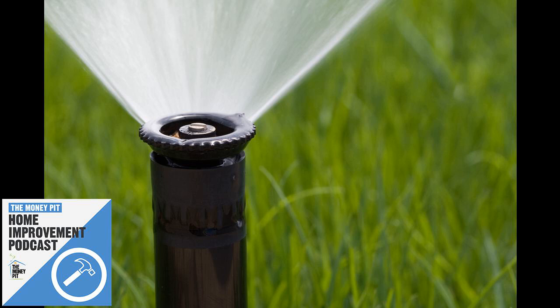Now, it's good that you insulated it, and it definitely makes it a more comfortable space, but you've got to come up with some sort of heating or cooling to bring that space to the temperature that you'd like it to be. So I'll give you an example. I have a two-car garage. It's separated from my house.